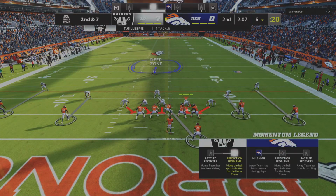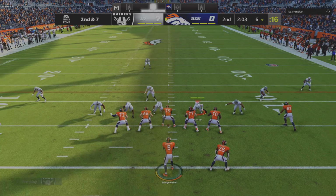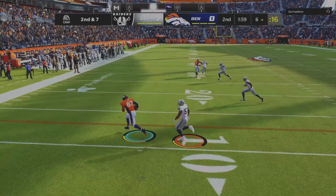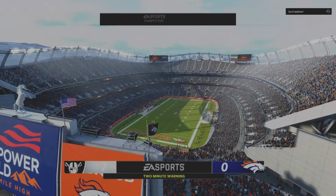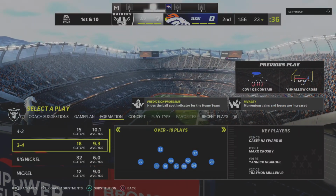Second and 7. Here's Bridgewater. Going right back to Fant. And some room to maneuver. And he's brought down, but not before they get it across the 20-yard line.